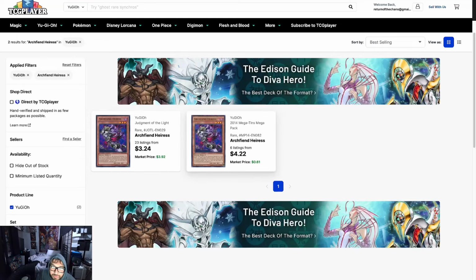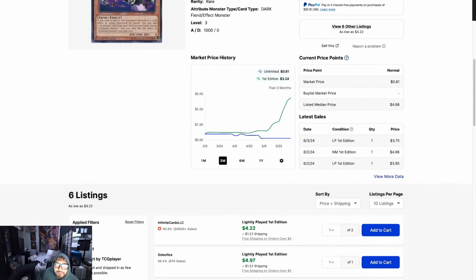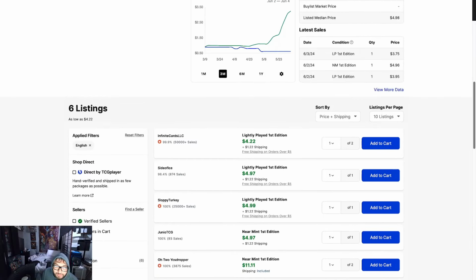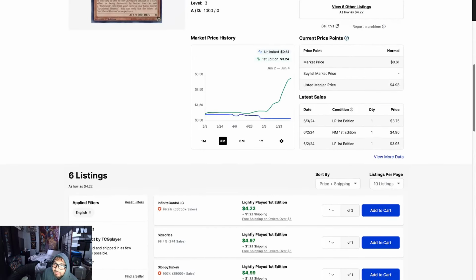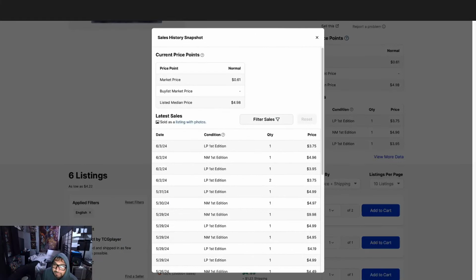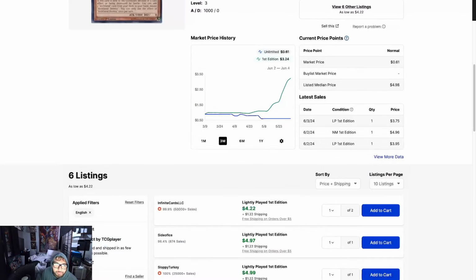Let's take a look at the 2014 Megatin version. It was sitting around a dollar. Right now it's going up to $4.22, $4.97, $4.99. And once these $5 copies are gone, we hit $11, then $10. Has it gotten bought at $5? Yes, it has gotten a buy at $3.75 and $4.96, so they are selling above the dollar price point. Someone did buy it for $10, so they are selling around that $5 price point.